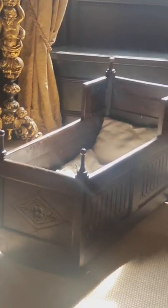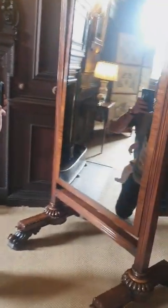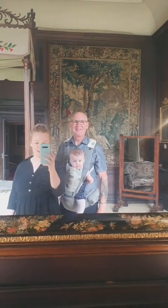Does Amelia want to sleep in there? Amelia's at her reflection again. I thought it might break. Hopetoun House.